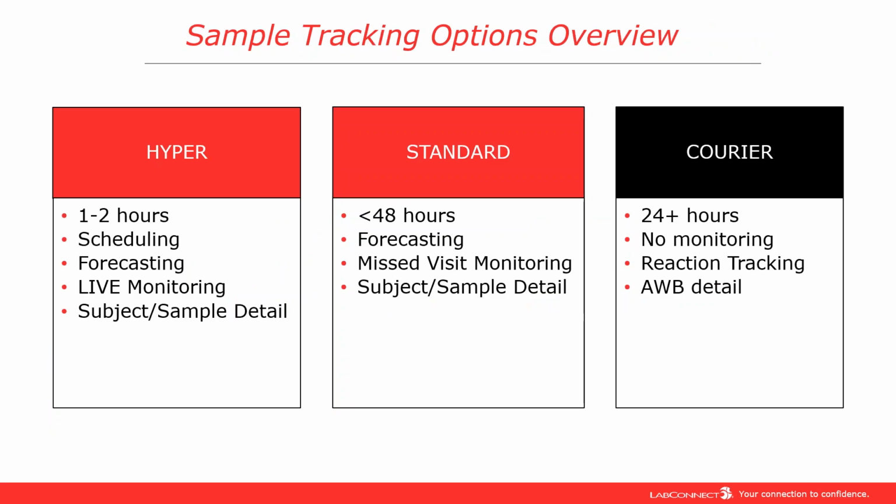So here are some of the sample tracking options, and we get a lot of questions about tracking. You hear that there's a lot of tracking happening in the clinical trial space, and everyone's looking at how to track samples, and everyone says they have sample tracking. So what I think we're talking about, I've categorized into 3 segments. There's courier tracking, there's standard tracking, and then there's hyper tracking. And the hyper tracking is something new we're seeing over the last couple of years, especially in the advanced therapy, cell and gene trial space.